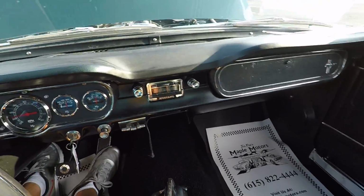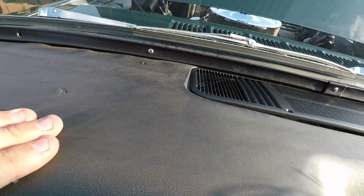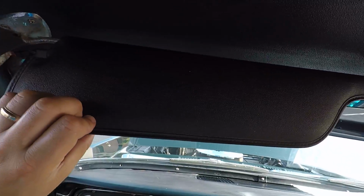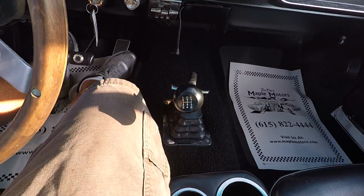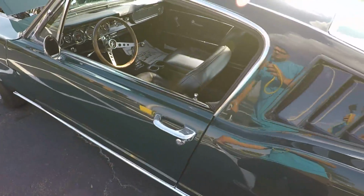Car sounds pretty good. The dash in it looks nice. It's not all beat up. A little bit sun faded, I guess. Probably put a little armor all on it. Make her look nice. Fairly new visors. 5-speed shifter. It's always good for highway cruising. Probably run this car up to 80 or more.